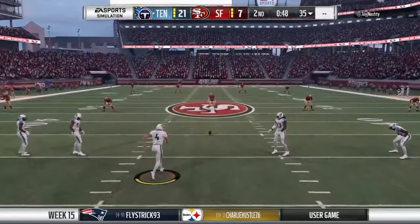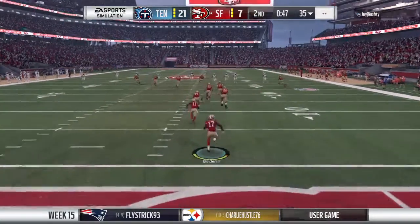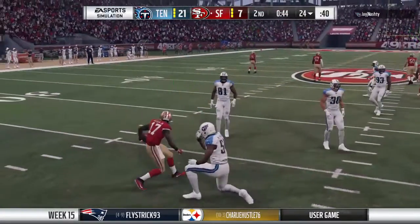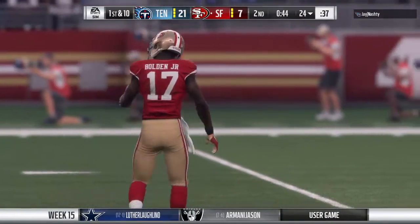Now here's Succop about to kick it away. This is fielded at the goal line. And a pretty good return here. He'll be stopped just shy of the 25 at the 24-yard line. And San Francisco gets set to go here.